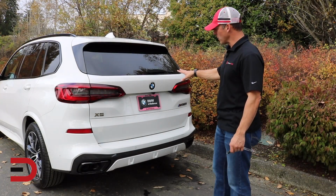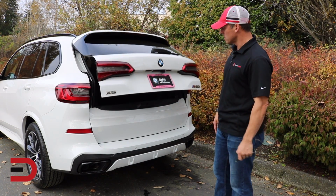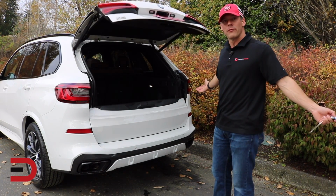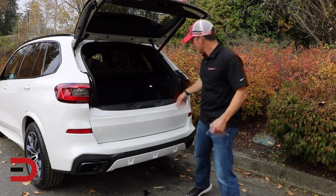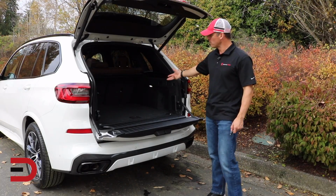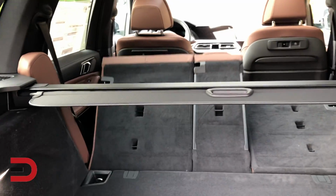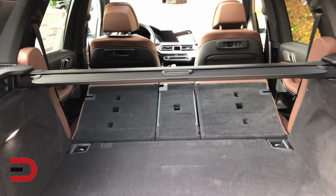Now there's a second way that you can open this up, and that's simply by using the key fob, holding that down. And look at this, the top one opens up by itself, and you can basically go from there. And then you press the button, open this up. So we've already talked about 33.9 cubic feet of volume. Fold down that back seat, which is a 40-20-40 split, and that reveals 72.3 cubic feet of volume. So a lot of space when you fold down that back row.